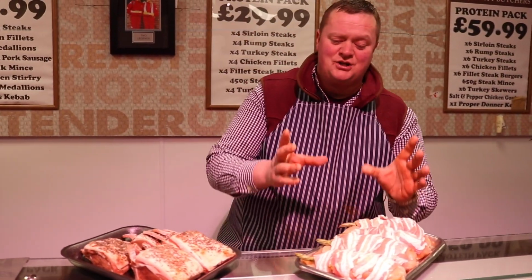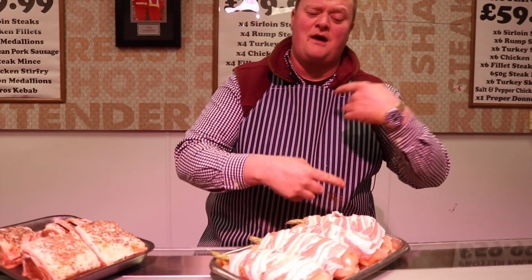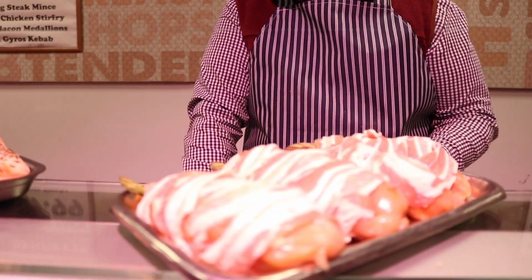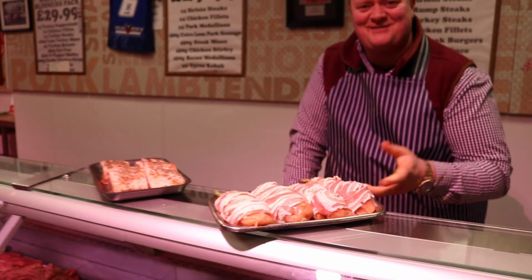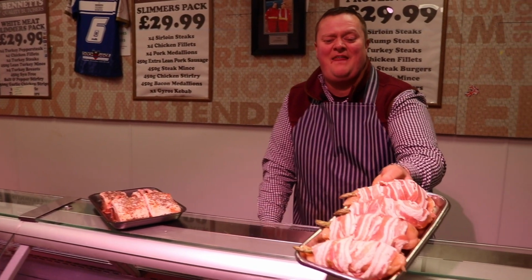And this is going to be chicken fillet, asparagus through it, wrapped in streaky bacon. We're going to call them chicken fillets with asparagus wrapped in streaky bacon. That's what we're going to call them. So you get 4 like that for a tenner.